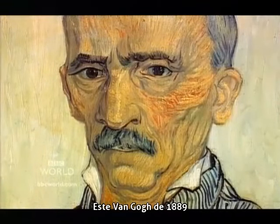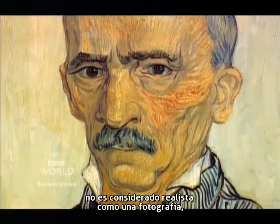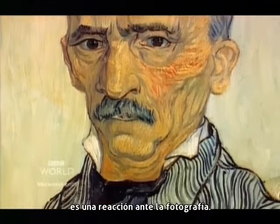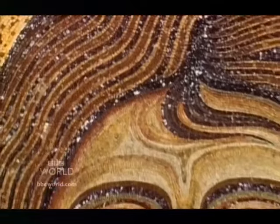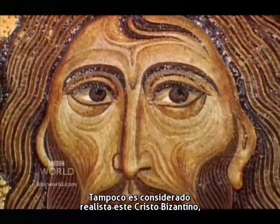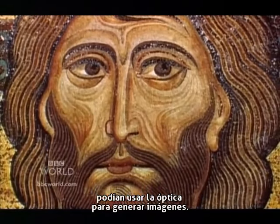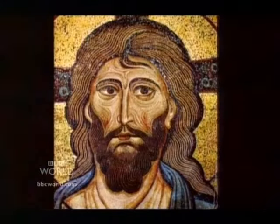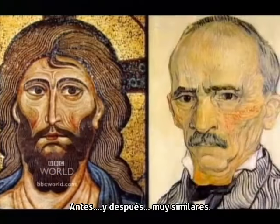This 1889 Van Gogh is not considered real like a photograph. It's a reaction against the photograph. Nor is this Byzantine Christ considered true to life. It's done before artists discovered optics could be used to make pictures. Before and after, very similar.